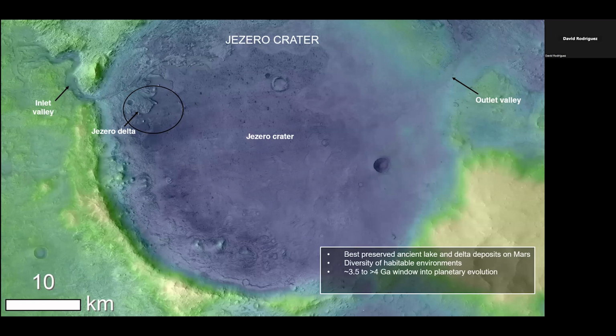If you're going to look for life, one of the areas where you're most likely to find it is in a delta. Jezero is a delta, and a delta can be teeming with life. That was where this mission was headed. Getting to that location is in itself a challenge.